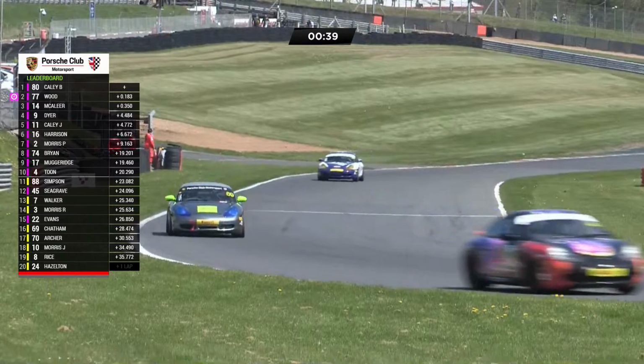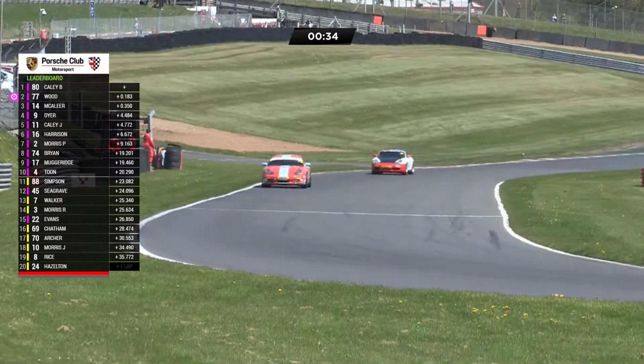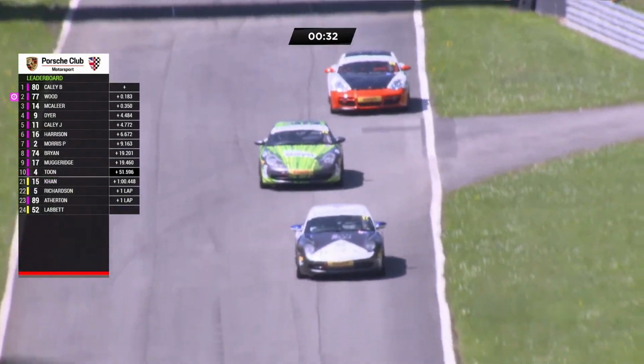Final 40 seconds of the race. Leading Class 2 still at this stage is the number 88 car that we mentioned a while ago in the hands of Paul Simpson, who was runner-up in Class 2 last year.